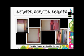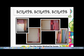So those are kind of hard to see. Let's get here. This is a good one. So let me move my question pane over. So you can see in the picture on the bottom right side, there's all different sizes of paper in there. It's just following that same rainbow category. So there's scraps, there's 8 by 8, there's 8.5 by 11, and then there's 12 by 12.